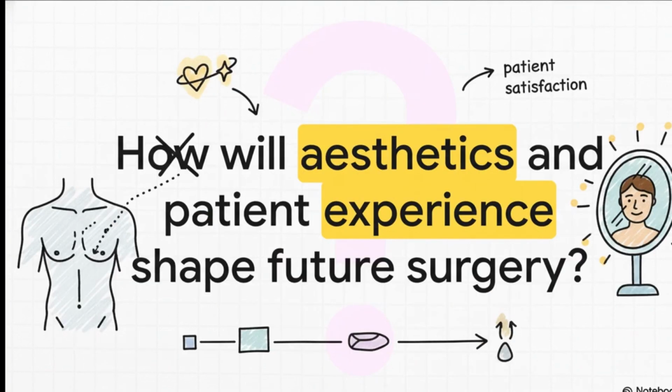And that really leaves us with one big final thought, doesn't it? This head-to-head comparison shows us a really clear trend in medicine. It's not just about whether a procedure works anymore. It's about the patient's entire experience, from the pain they feel to the scar they see in the mirror every day. And as patient satisfaction and aesthetics become more and more central to what we call a successful outcome, it really makes you wonder, how is this shift going to continue to drive innovation across every single field of medicine?